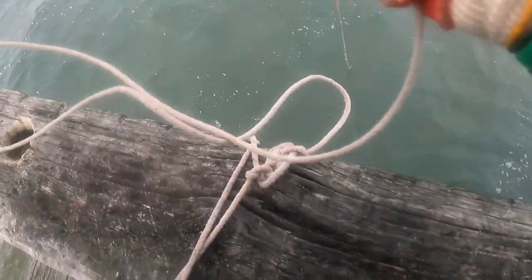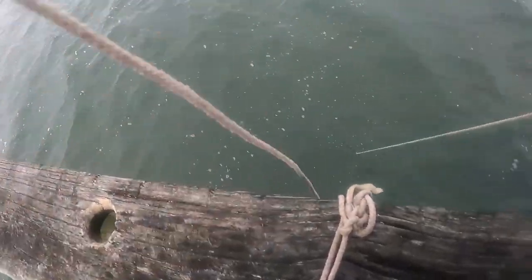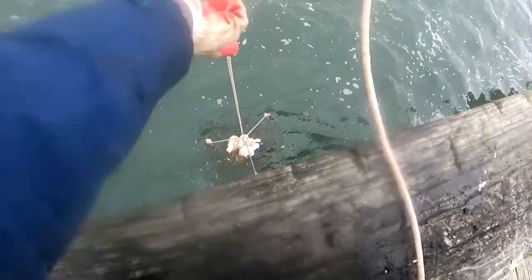Caught a bunch of crabs off camera. Oh, it's heavy. Anything in here, come on. Big crab. Oh, we need a monster crab here. Alright, I caught a bunch of crab off camera, maybe like 30. Let's see, last crab. Oh, green crab.